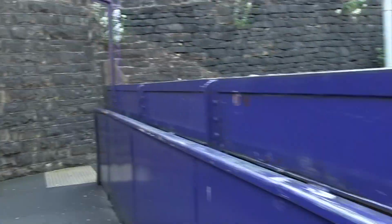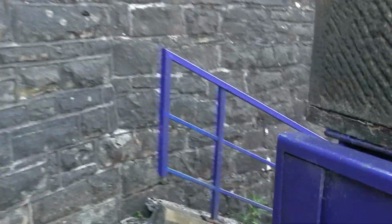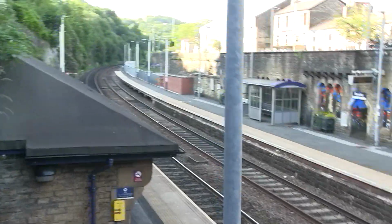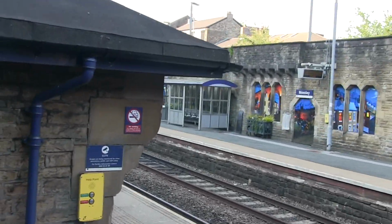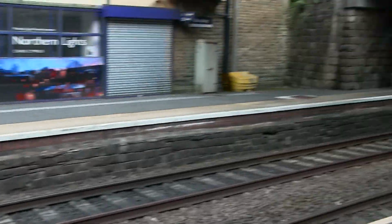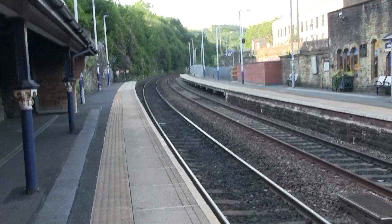So we're on the down platform. I wonder if there's some steps up there, but there isn't. On the station, it's a yellow tick or yellow triangle, whichever it is. There's level access to the up platform, but not this side. Right, we'll stop ViewRanger. We've got about 20 minutes to wait.